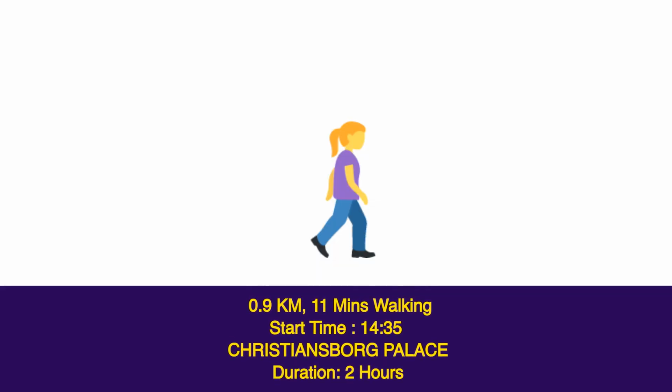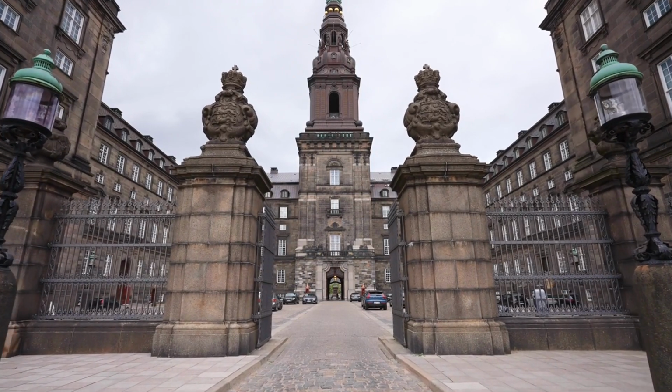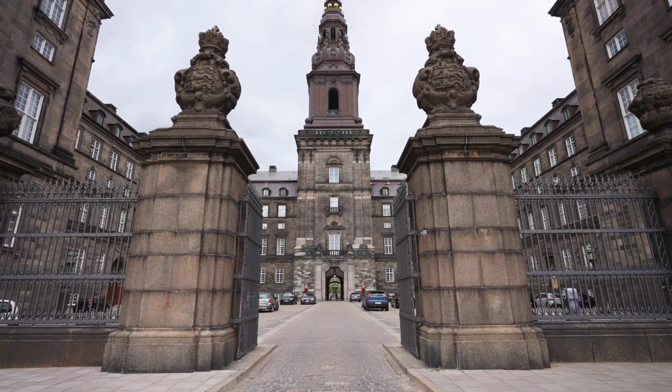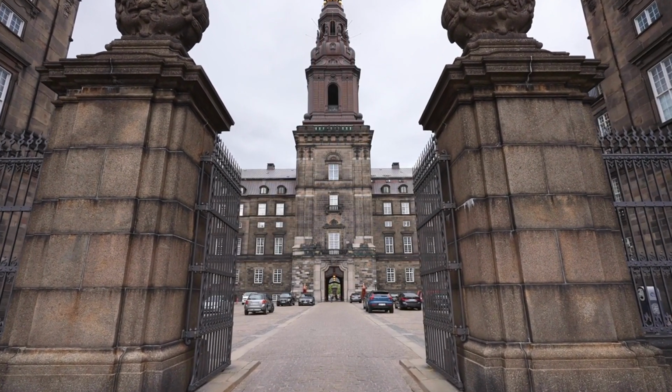0.9 km, 11 mins walking. Start time, 14:35. Christiansborg Palace duration, 2 hours. Christiansborg Palace is located on a small island in central Copenhagen. It is still used by the royal family for receptions and as their royal chapel and stables, but it is now primarily the seat of the Danish Parliament, Supreme Court, and the Prime Minister's office.